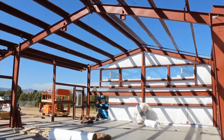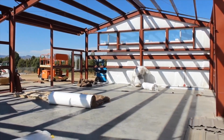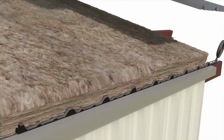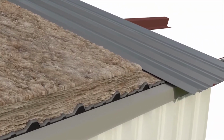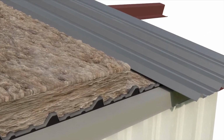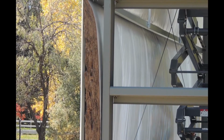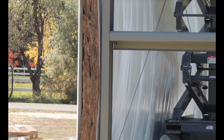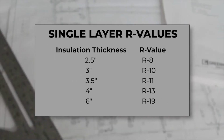The blankets are placed in between the exterior metal panels, also referred to as wall girts and roof purlins, helping to create a thermal barrier between the two. This application allows for the insulation to fluff out into the open areas between the wall girts and the roof purlins. This system is a great option for R values up to R19. Higher R values will require a double-layer system.